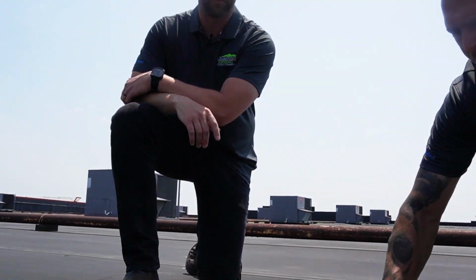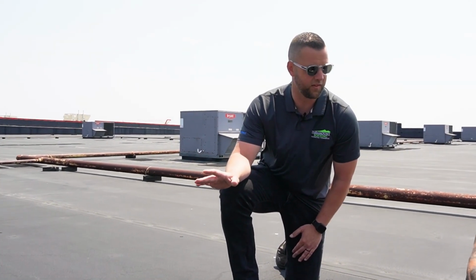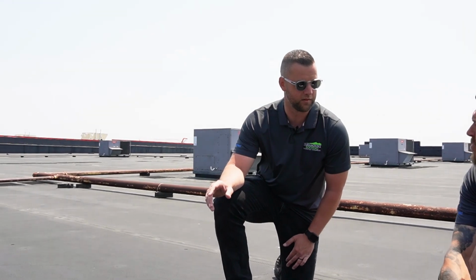So you can see this fabric in here. On a normal 60 mil, you won't see these lines in it. You can feel them, they're kind of like ridges, right? It's like a nylon that's built in between the plies. It means reinforced. It can flap up in the breeze a little bit, and you're going to see that on a mechanically fastened roof. It flaps up in the breeze just a little bit, but it'll take a tornado through this place to rip it up.